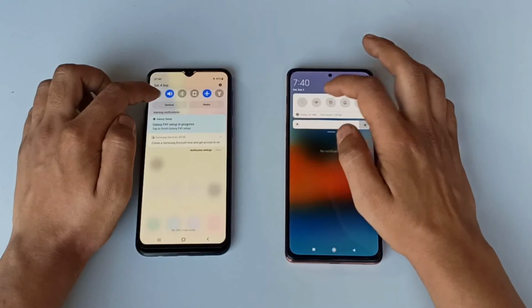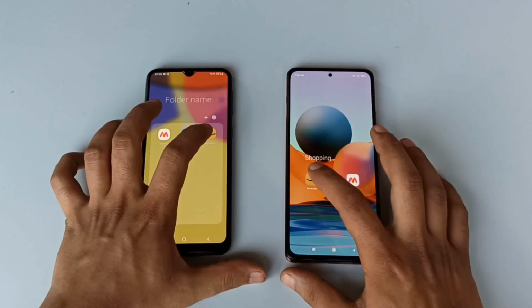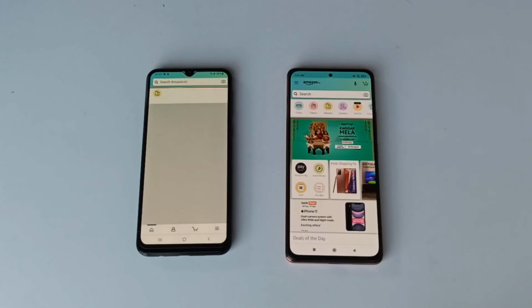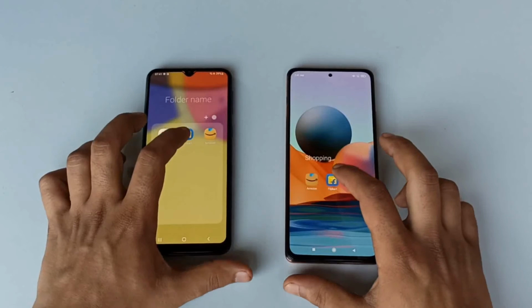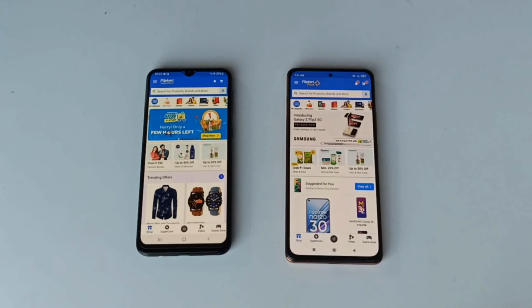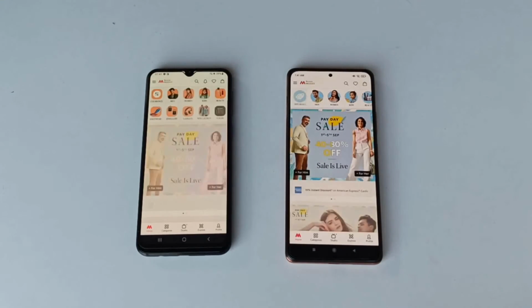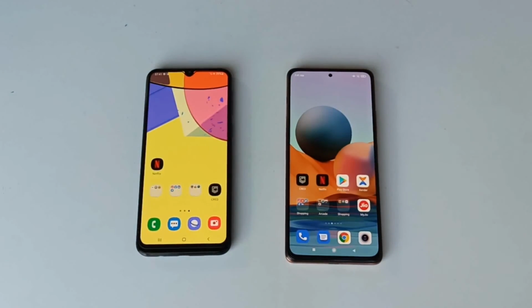Let's quickly connect to the same Wi-Fi network and open few shopping apps, starting with first up Amazon. Okay, it opened on the Samsung F41, but you can see it loaded on the Redmi Note 10 Pro. You can see opened on Samsung but loaded on Redmi. Next we got Flipkart. Okay, so this one opened and also loaded faster on the Redmi Note 10 Pro. And finally we got Myntra. Again, same result, no difference at all. So yeah, Redmi Note 10 Pro proving to be a little bit faster.